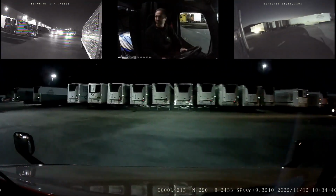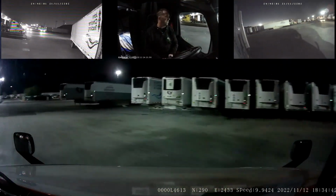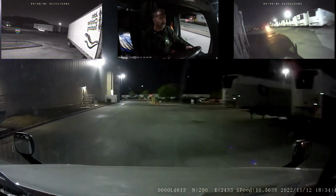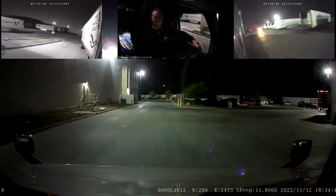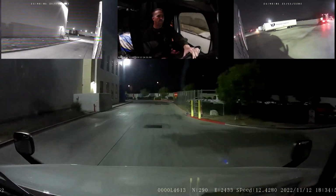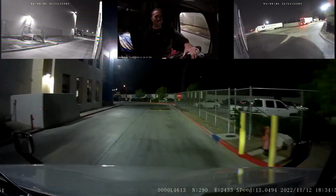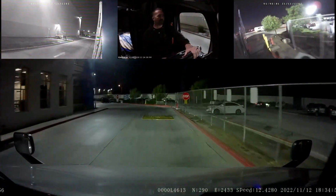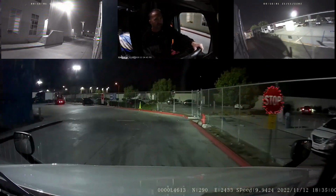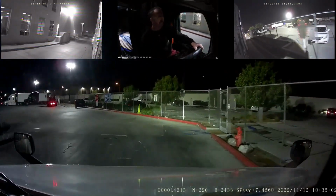Yeah, cruise around over to the other side of the building here like usual, only this time with my trailer still attached. So I don't want to drop this trailer until I know for sure that it's a drop hook. I'm pretty sure it's going to be a drop hook, but like I said, you never know.